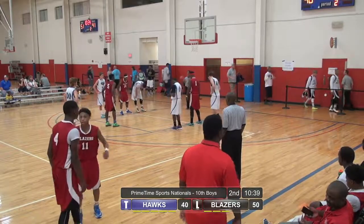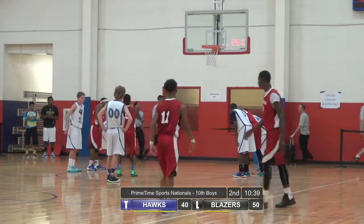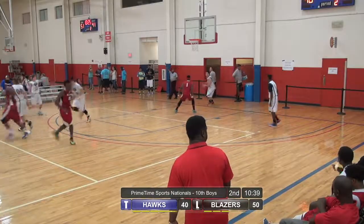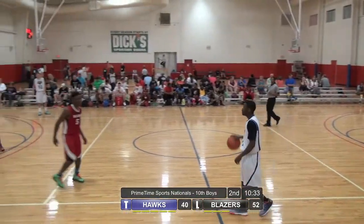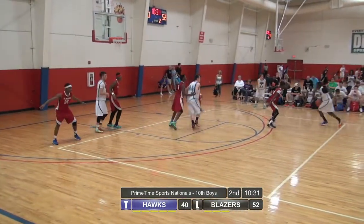First one good for Jackson. 5 points for him. Second one good as well. Make it 6, and 4 of those have come from the charity stripe. Just shows how important free throws can be.